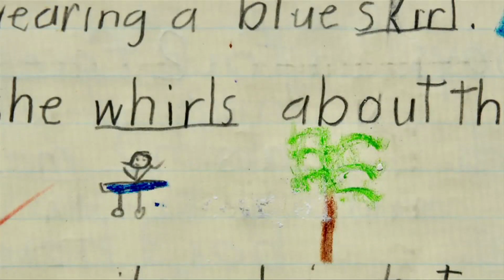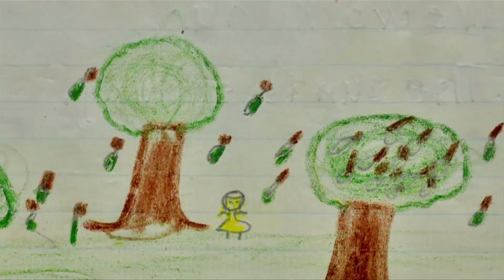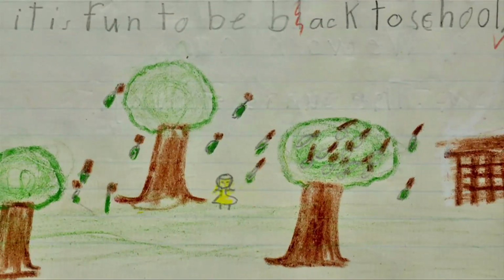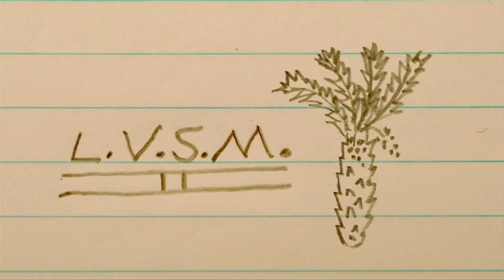And so I also began to draw repeatedly different images. And when I would sign my artwork or sign a letter, I would put my initials, LVSM, and then I would very delicately draw a rendition, quite small, maybe an inch high, of a palm tree. This was my signature.